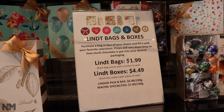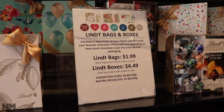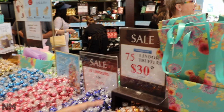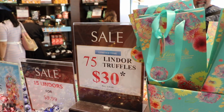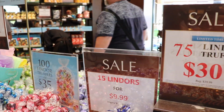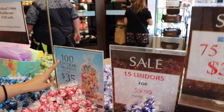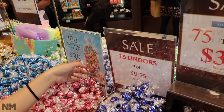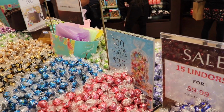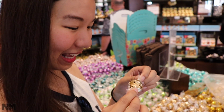Lindor bags and boxes. Get it for $1.99 or $4.49. So it seems like you can get 75 Lindor truffles for $30, 15 Lindors for $9.99. How about this one? This is 100 Lindor. It's for $35. Add more $5 and you'll get 100 pieces. Free taste. No.